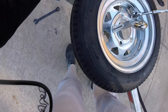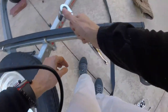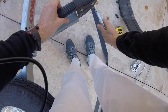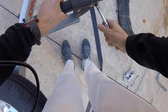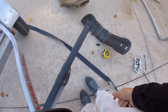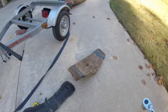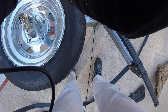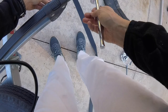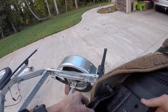Okay, now that that's there, we have to take this bar right here and center it on here. You gotta line up the holes. Dooby dooby doo. And those bolts are, I guess these are them. Yep, these are they. Alright, here we go. Does it matter which way they go? I'm just going to go the same way that everything else is going. All right, y'all, I'm in the home stretch. All I gotta do is put the wings back on.